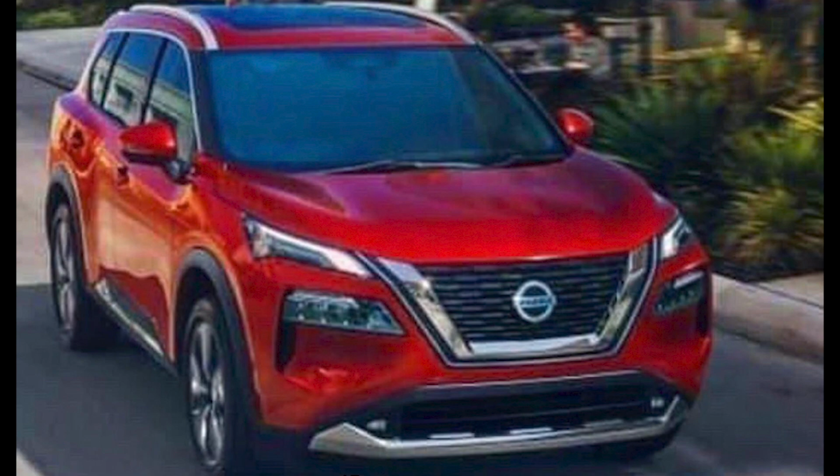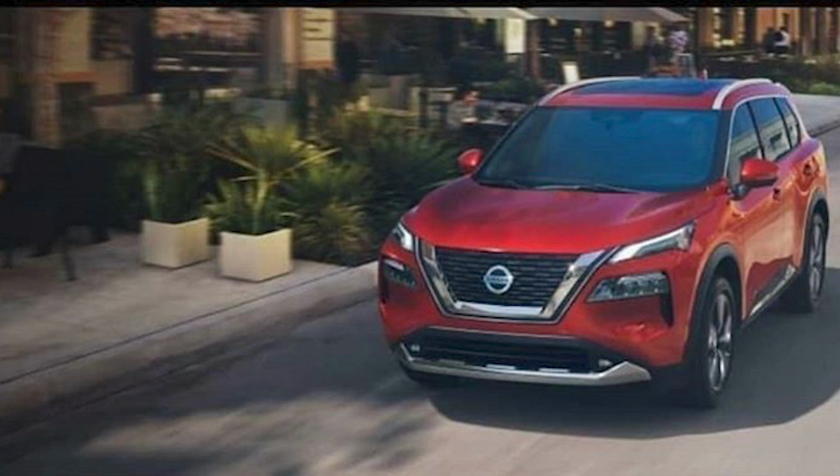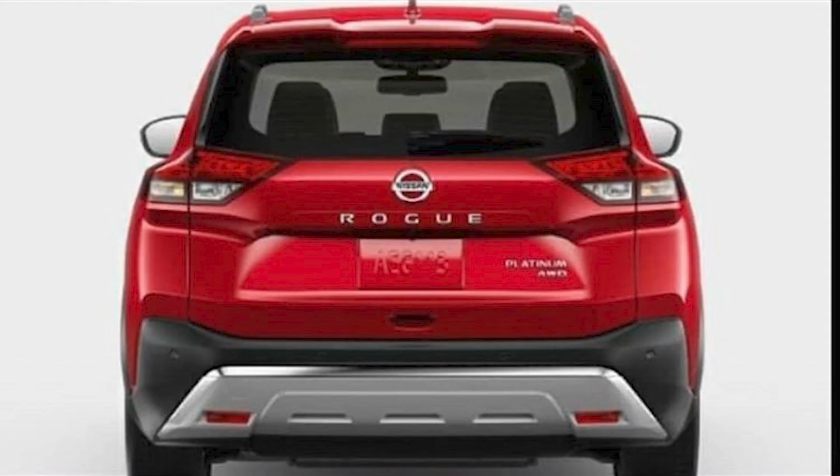And we got a little more info this week on the unreleased 2021 Nissan Rogue that leaked out a couple of weeks ago. Cars Direct managed to get the power and fuel economy numbers for the Rogue, and this was leaked out from a document that was meant for fleet customers.